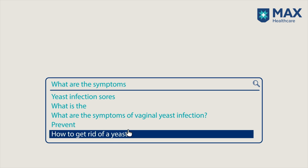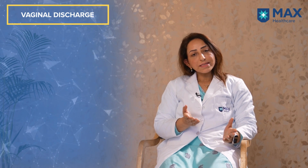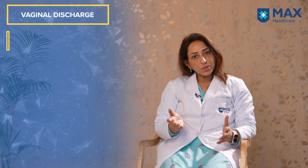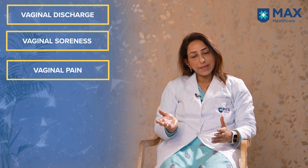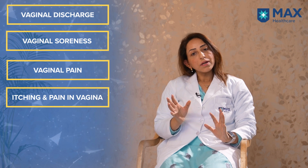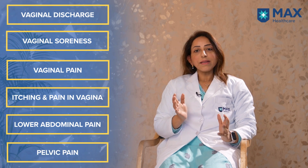What are the symptoms of vaginal yeast infection? The most common symptom is vaginal discharge, which can vary from simple watery discharge to cottage cheese discharge, which mostly the patients complain. There's vaginal soreness and vaginal pain. Then there is intense itching in the perianal areas and the perivaginal areas. There's lower abdominal pain and pelvic pain.